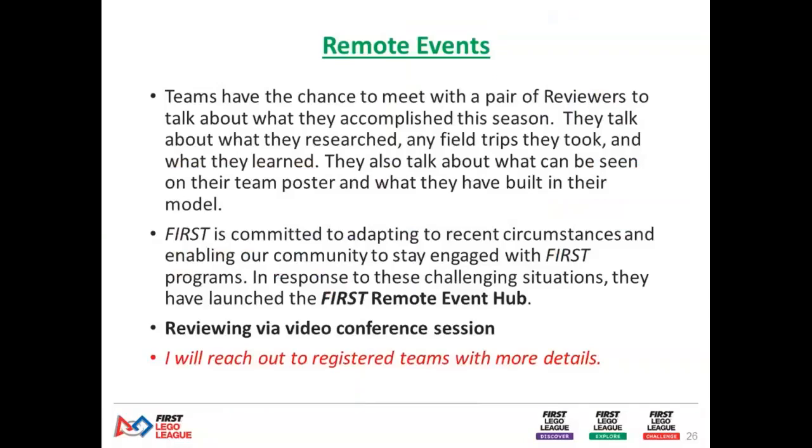So this year the festival events will be remote, at least for starting out. During this remote event, teams will have the chance to meet with their reviewers to talk about what they've accomplished. They will talk about what they've researched, any field trips that they took, and what they have learned. They also talk about what can be seen on their team poster and tell us about what they have built in their model.